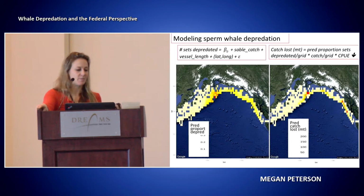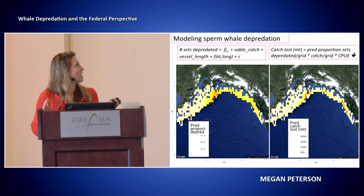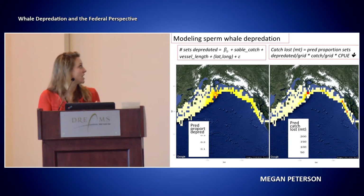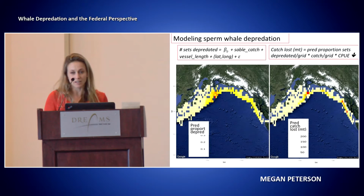So what we have here is we've taken this to the next step, and we are looking at some of the factors that might be informing depredation, or might be some of the environmental characteristics and fishery characteristics that whales are targeting. And so here this is where we're going with this. We've modeled the number of sets depredated in a smaller grid area according to some fishery characteristics that were significant to our modeling approach. And we can predict the proportion of sets that are depredated in these smaller area grids.